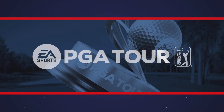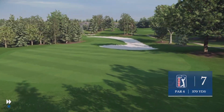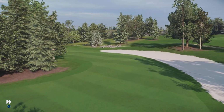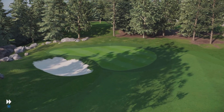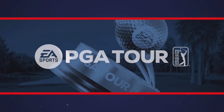Par 4 7th here at Lighthouse Pointe is only 370 yards. Frank, are you unhappy if you walk out of here with anything other than a birdie? I think we'll see all sorts of different scores here, Rich. If you hit the fairway, then obviously you're definitely going to be looking at birdie. But you stray or hit the wrong club off the tee, that's really what this hole's about. It's about club selection. You could hit a multitude of clubs off this tee.